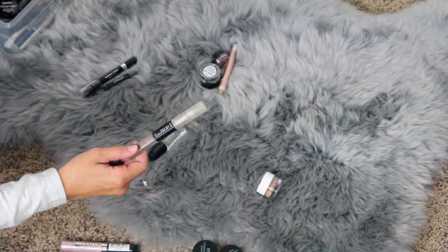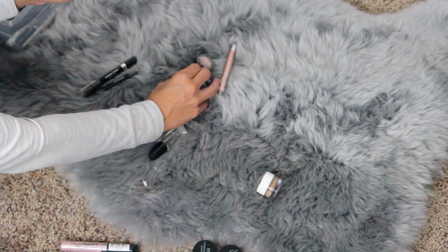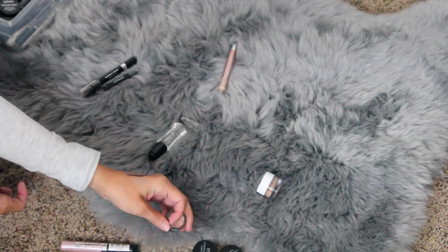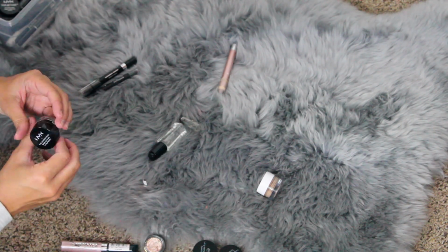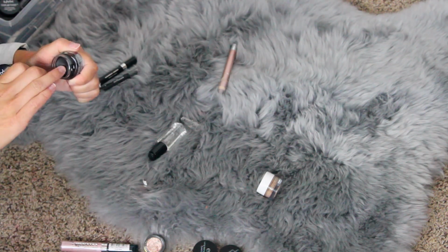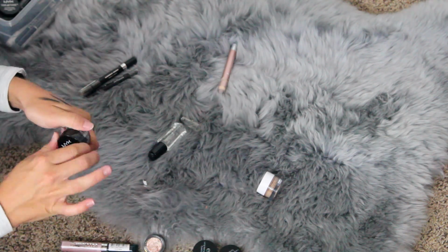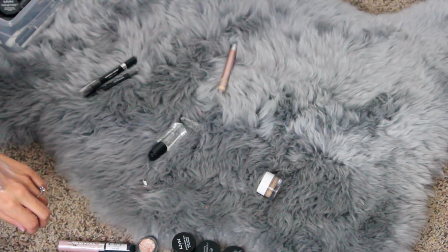I'm going to throw away this e.l.f. Tame and Treat. It's not very good, and it's all dried out. I've had it for a long time. Steel Foiled Eyeshadow, I'm definitely going to keep that. And then this is the NYX Eyeshadow Base. Oh, what? It's black. I'm going to keep that. I don't have anything like that, so I'm definitely going to keep that one.